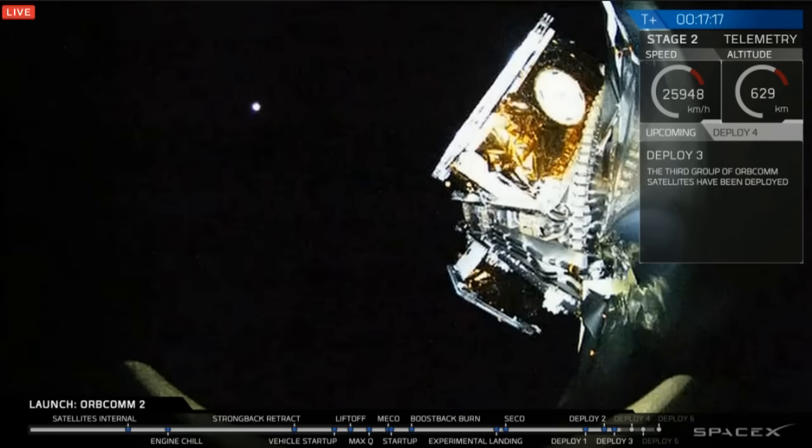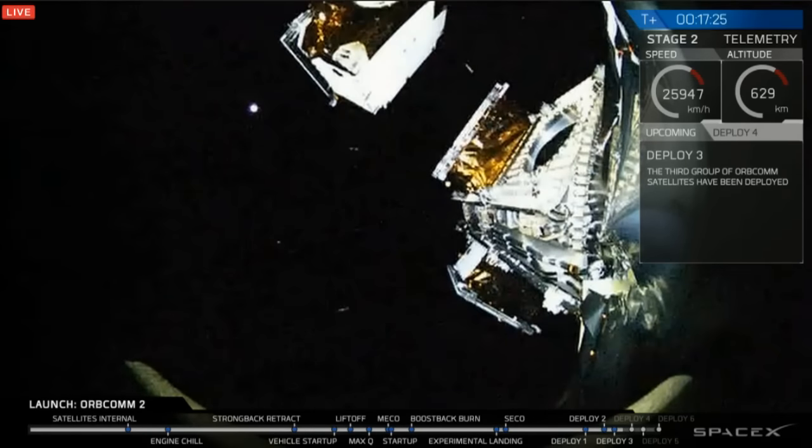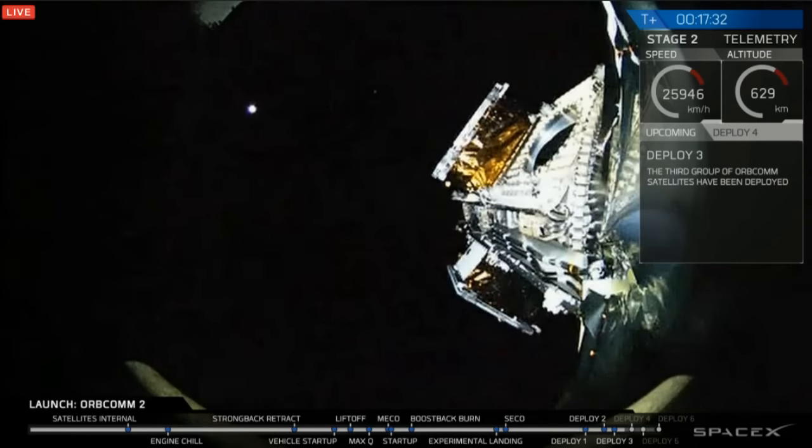Correct. And you're only seeing about one go off at a time because of our camera angle. You can see there's another satellite as well. Great. Another successful deployment. We have confirmation that that is good.